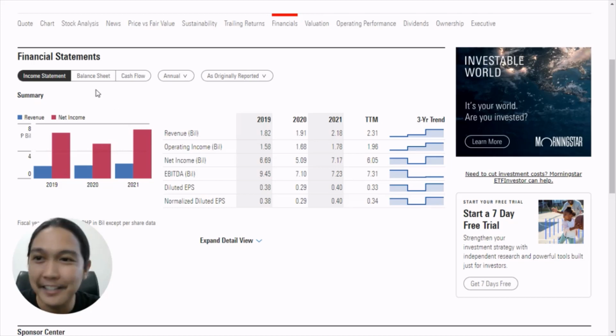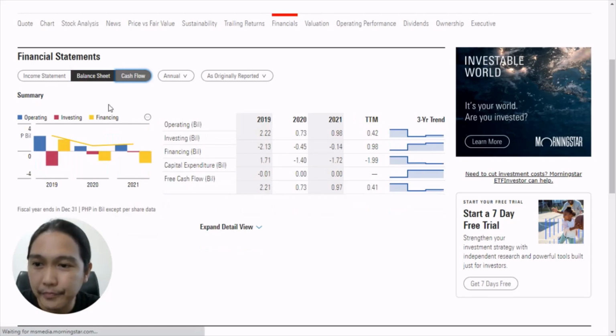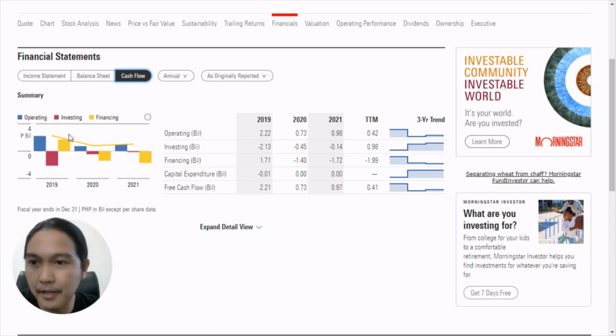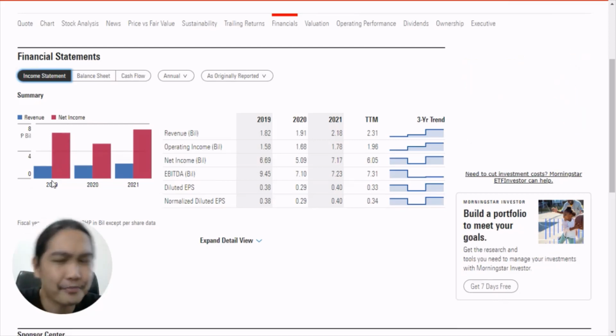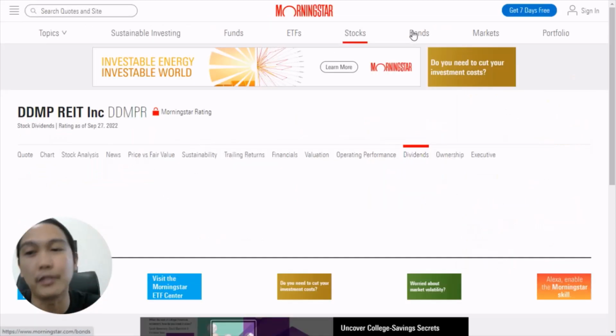So, saan ba to galing? Possible when you look at the balance sheet and then the cash flow, may income naman from their operating expenses talaga. But most likely some of them are galing financing or they borrowed money or whatever. Kasi yung net income nila is way higher than their revenue. So this is something na medyo magiging skeptical tayo, no? But anyway, at least net income is still good, then they're still able to give out dividends.